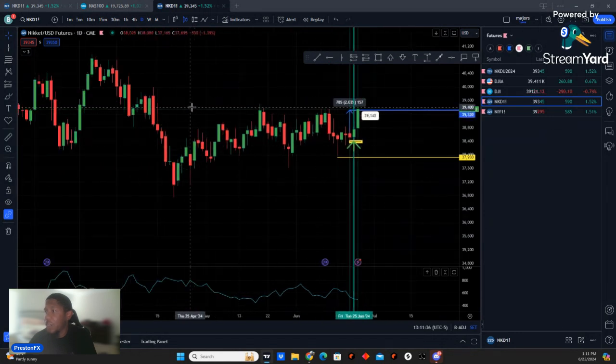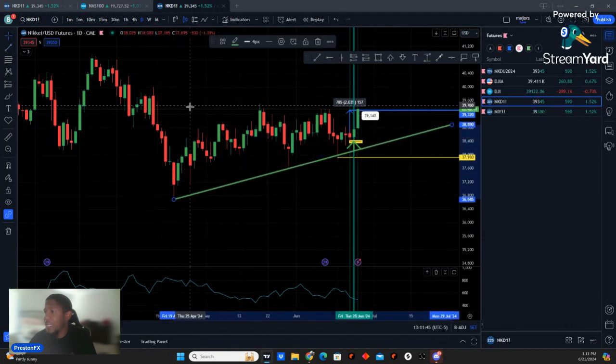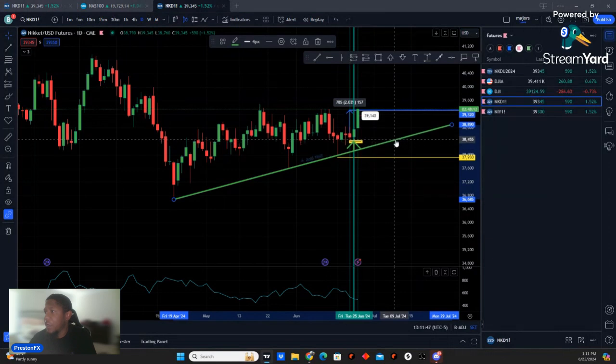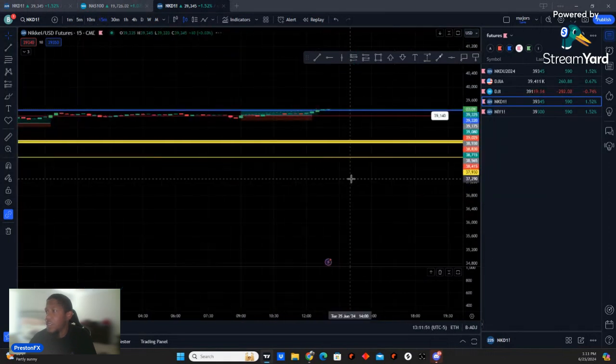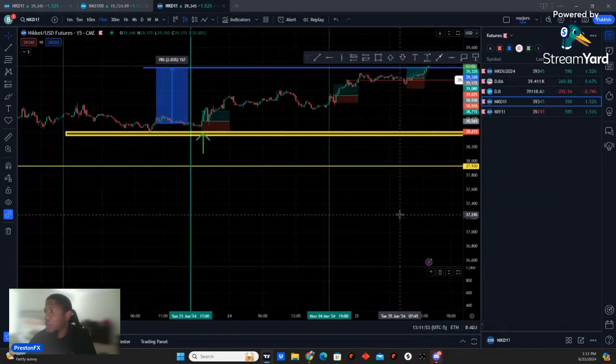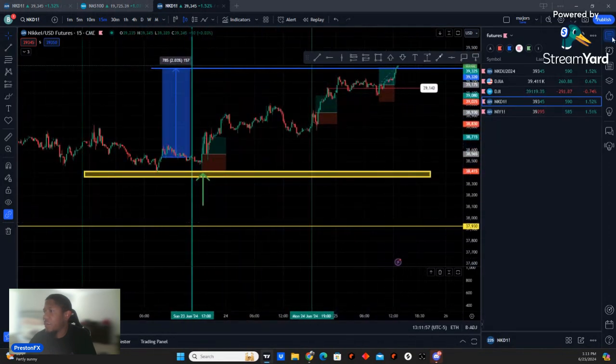So on the daily chart, this looks like a little bit of consolidation right here. But it's still on the uptrend, though it is still in a little consolidation. But we're not looking for long term, right? We are looking for short term. Short term. Boom. Look at this. Did I have it on the 10-minute?